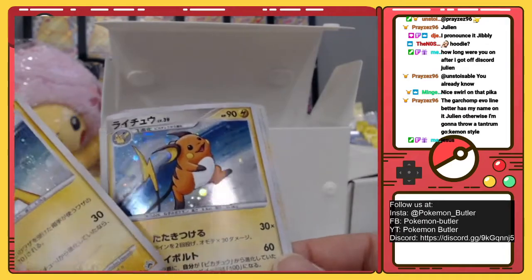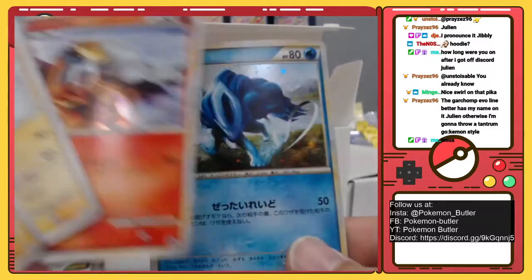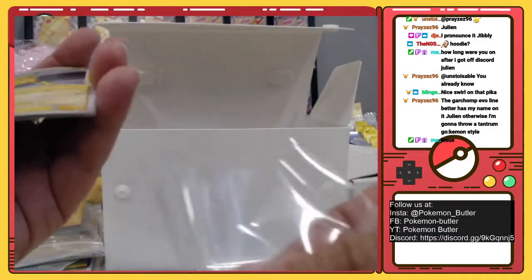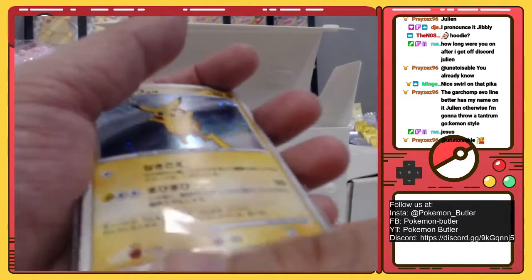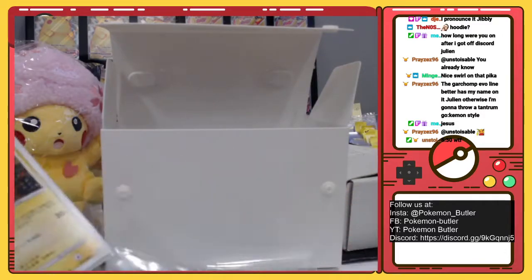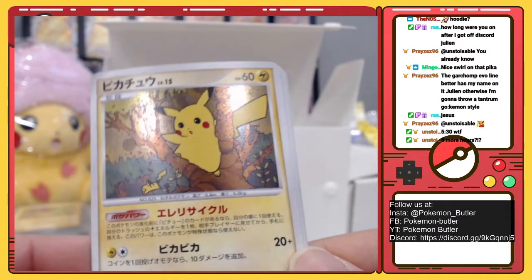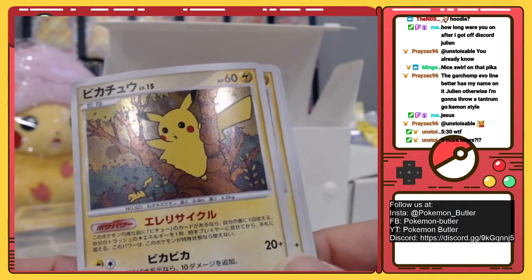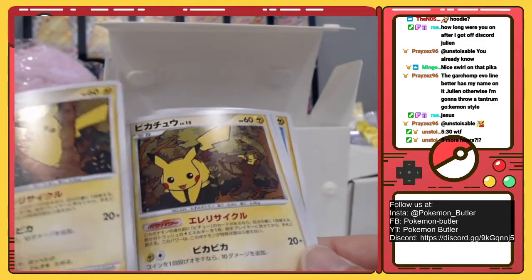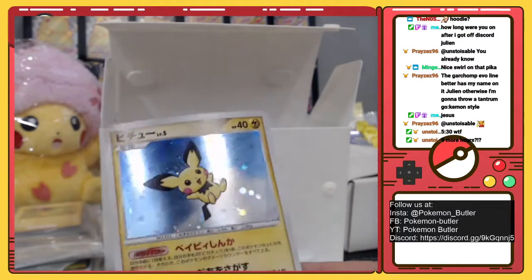A Raichu, and obviously Gokimon isn't here. And we got Entei and Suicune. These are all promo cards too. These are super nice. And this is one full lot, and I'm pretty sure, if I remember well, I purchased this whole lot targeting these Pikachus. And the Pichu with the swirl.